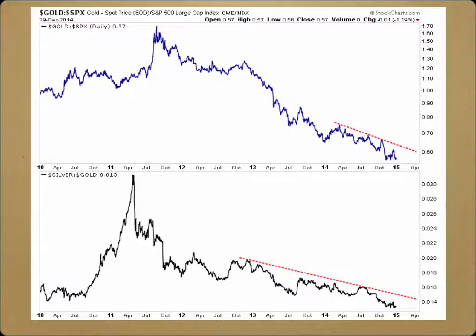So in retrospect, that was a tell that we were only seeing a bear market rally in the sector. Because of those things, we're really going to have to see silver outperform gold for a new bull market to start or be confirmed. So these are two ratios that I'm going to be watching going forward.